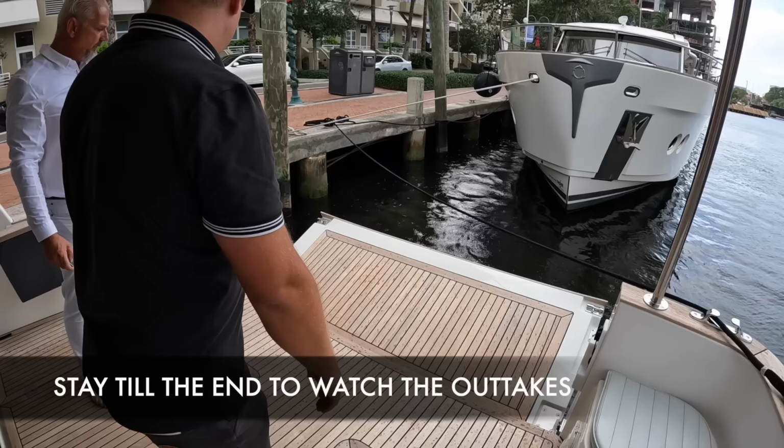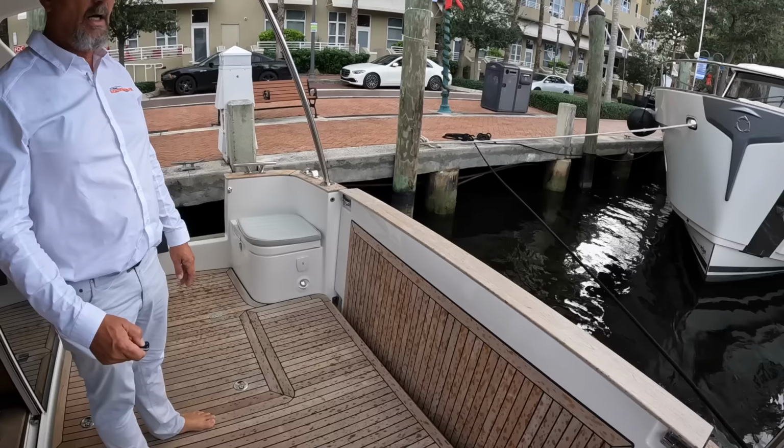So where's your swim ladder? The swim ladder is on the side. Yeah, you saw it right there. And wait a second. Okay. This is great. I usually stop it right here, and then you're going to secure it.